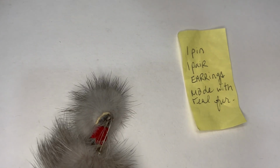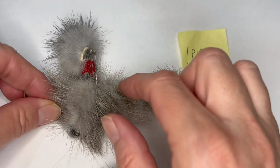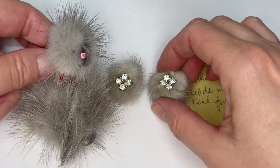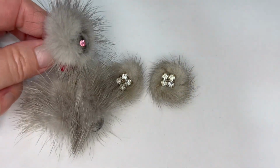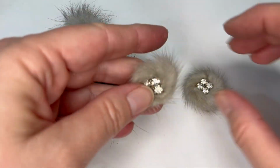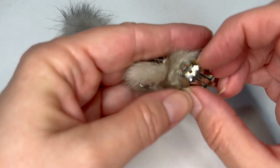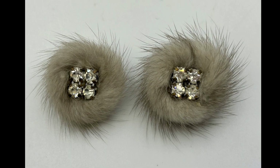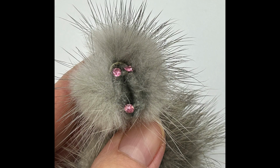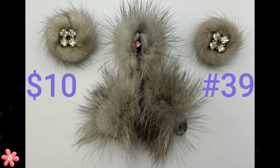One pin, one pair of earrings made with real fur. Oh yeah. Definitely. Look at those little furry earrings. The brooch is a little odd. It's like an animal with a collar on. It's kind of creepy. But definitely real fur. So these fur style pieces were popular in the 40s and 50s, and they were made with real fur and often in animal designs. I pulled the fur back on this brooch, and you can see he has a little rhinestone face. I'm not really clear what kind of animal he's supposed to be. I'm going to sell this set together for $10.